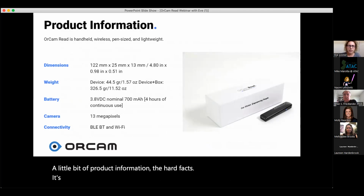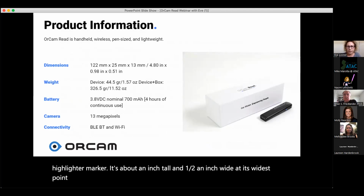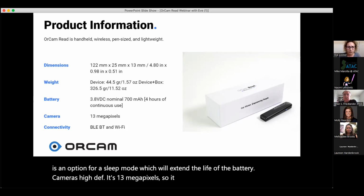It's a pen-sized, lightweight device that is about 5 inches long, like a big highlighter marker. It's about 1 inch tall and 1/2 inch wide at its widest point. It weighs 1.5 ounces. It has a rechargeable battery with 4 hours of continuous use, though there is an option for a sleep mode, which will extend the life of the battery. Camera is high def, it's 13 megapixels, so it captures a lot of small detail.